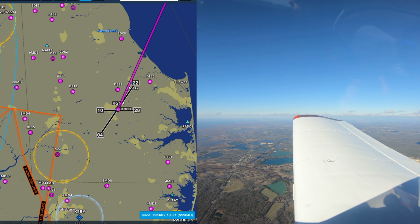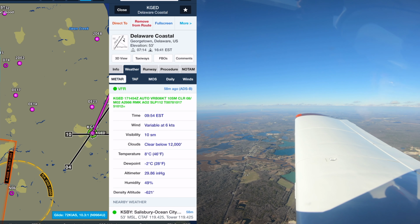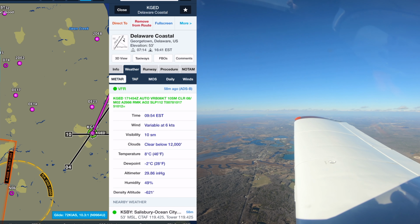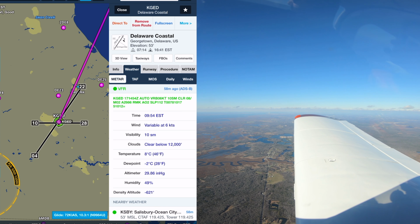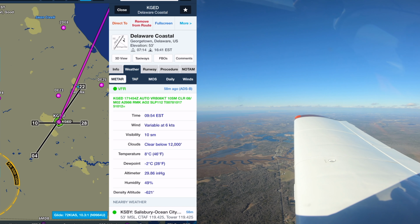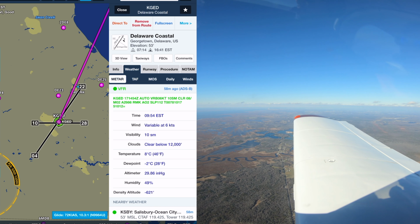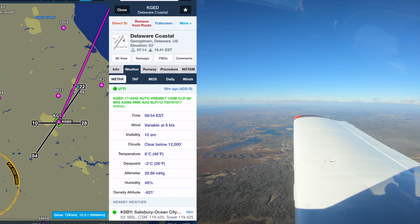And so let's take a look at the airport, Golf Echo Delta. Today, winds are showing variable at 6 at the moment, which is good. Technically, we're coming from the north. That would mean sort of a straight-in for runway 22, but knowing that the predominant winds today are coming from the west, I actually plan and prepare for runway 28.